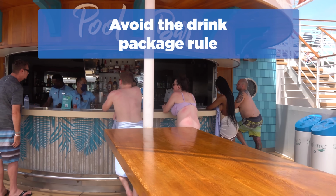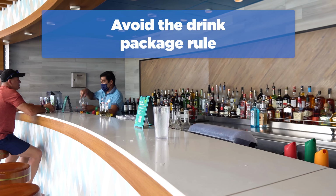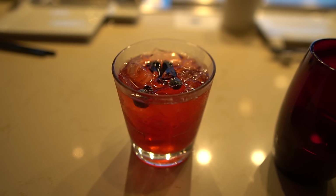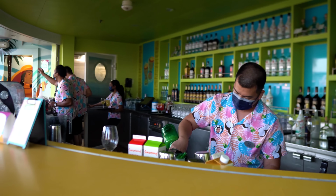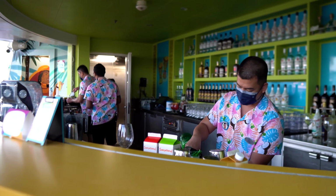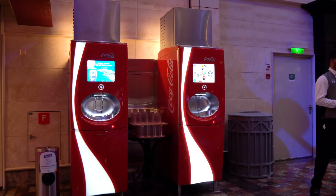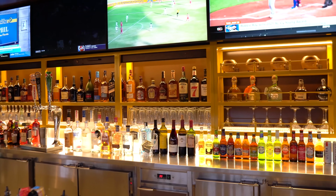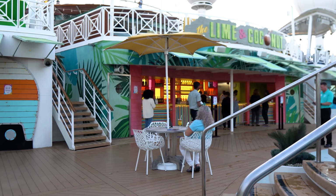Number 2, avoid the drink package rule that might cost you more money. Did you know that if one adult elects to buy the unlimited alcohol package, all the other adults in the same room have to get it too? Well, if you have an adult in the room that does not drink or doesn't really drink that much alcohol, you can get around this rule by calling Royal Caribbean and requesting that person get the Royal Refreshment package instead. By having them get the non-alcoholic drink package, you'll save a lot of money compared to buying the deluxe beverage package that costs way more.